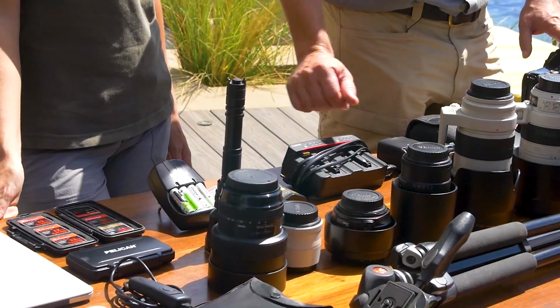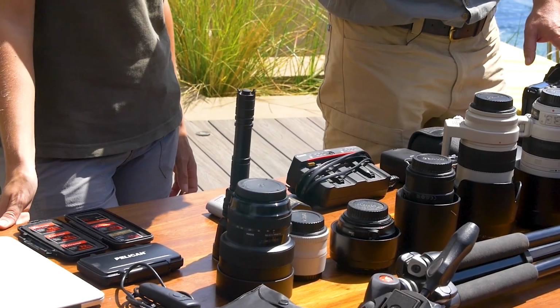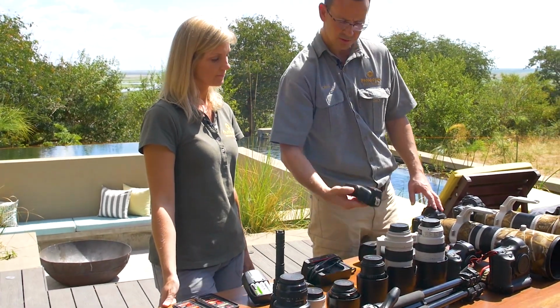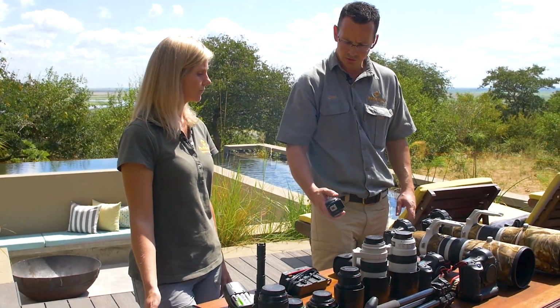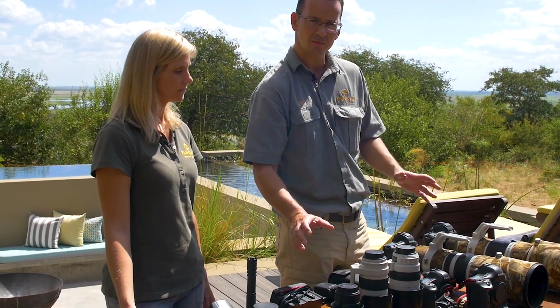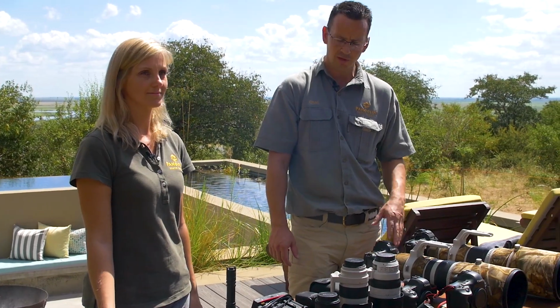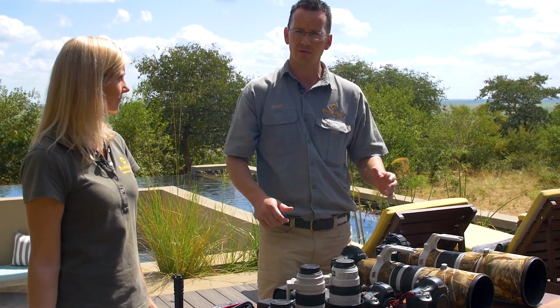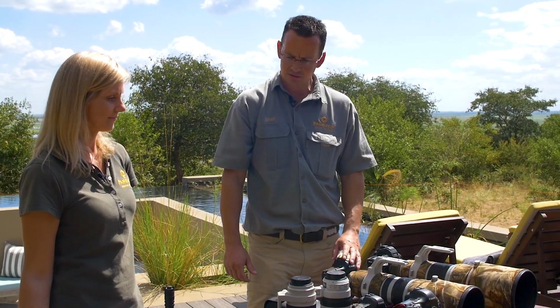Of course, then your charger. We have a couple of rechargeable batteries for the flashes, which you need. I personally don't use flashes too much. I like natural light, but in portraiture sometimes you need that fill-in flash or side light. You put it on a tripod, and then you can trigger it remotely and have a little bit of side light.